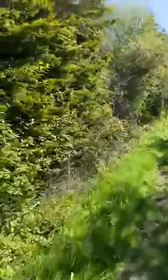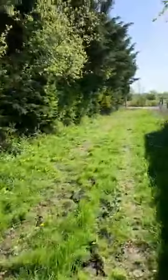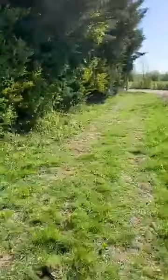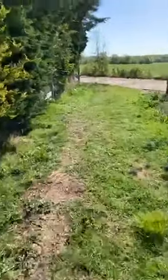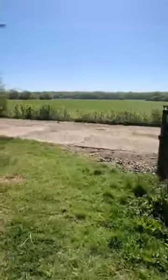Look at this. Isn't it lovely? I planted all these trees years ago. Look how they're all growing up into all the natural stuff. We're just starting to get a bit of colour. When I first started doing these live Facebook things, there was no colour on the trees. There was no leaves on the trees. And look at it now. Isn't it beautiful?